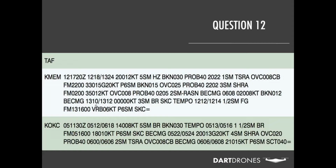So this is after our window, because we want the 13th at 0300. So we're going to go with this line right here, and we're going to start making our way across, looking for weather things that would prevent us from flying. In the sky conditions, it says overcast at 800 feet. Depending on the height of the tower, if the tower is 300 feet or less, we could still fly all the way up to the top and still have our 500-foot separation that we're required to maintain. So that's not a no-go.